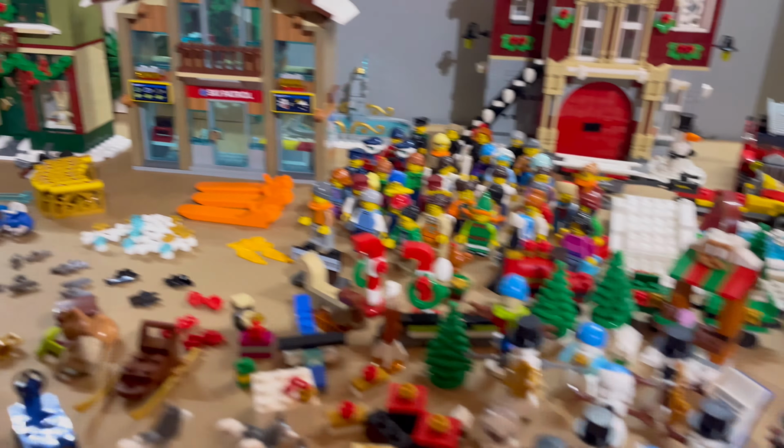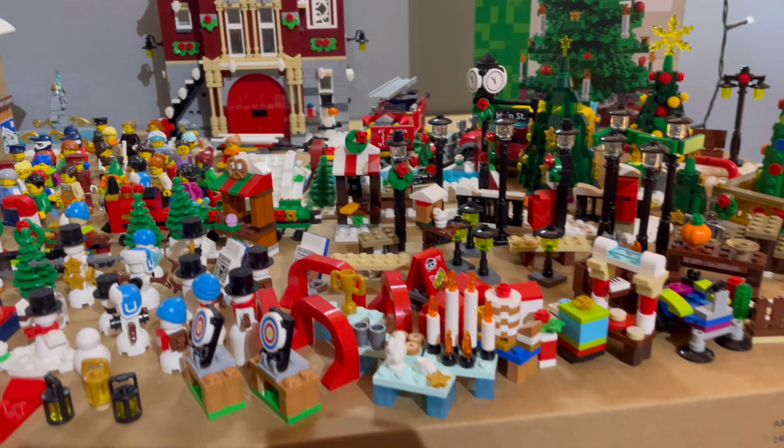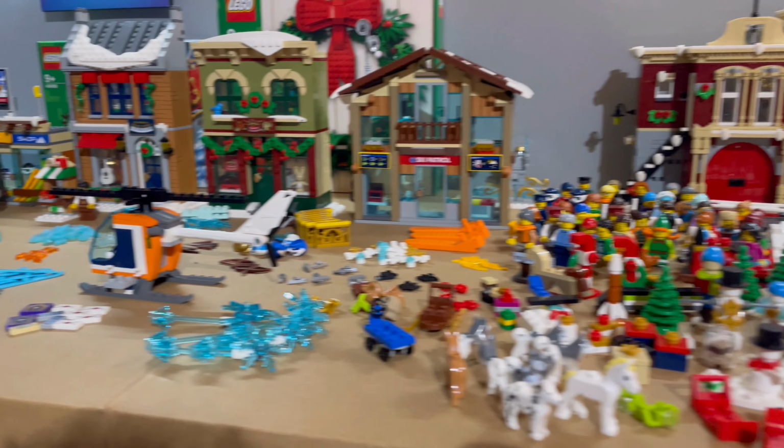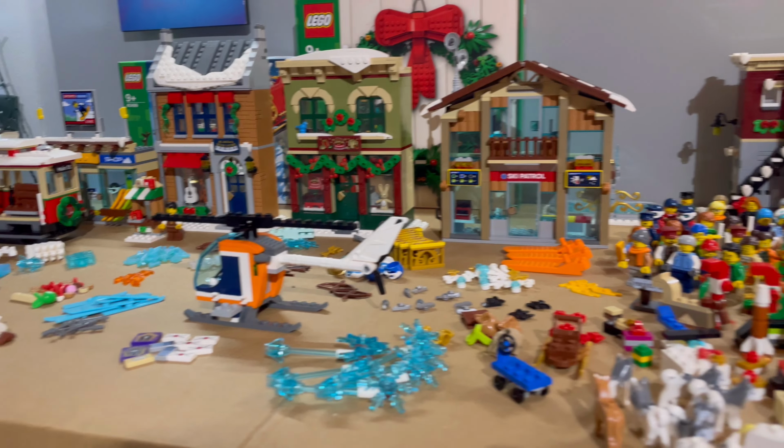So that's pretty much the main structures built. I just need to finally get around to organising all this stuff. Look at that, that's very chaotic right down here. But it's gonna look good. I can see it already.